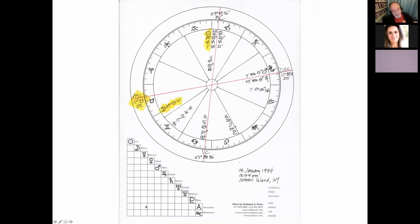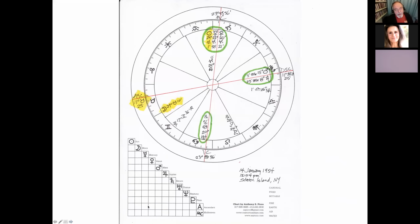So the next thing I do is I highlight the conjunctions. And I'm very fond of conjunctions to the angles because I find the angles to be very powerful, which is the ascendant, descendant, and the midheaven and nadir. And in this case, this guy has 1, 2, 3, 4, 5, 6 planets on the angles and the North Node. So we've got a lot of kind of highlighted planets here. So let's take a look.